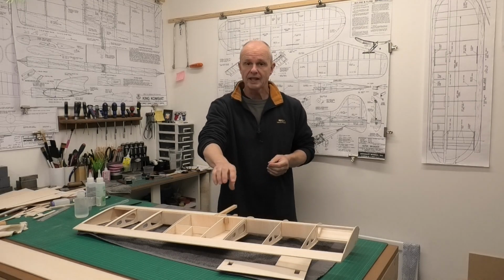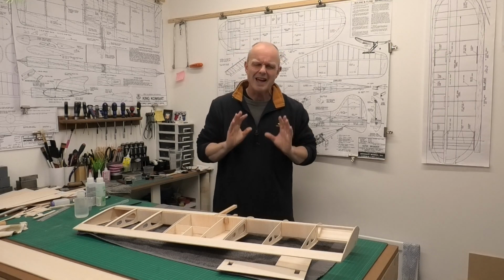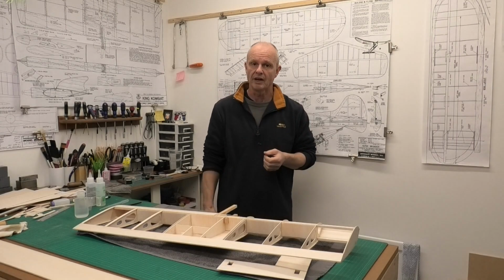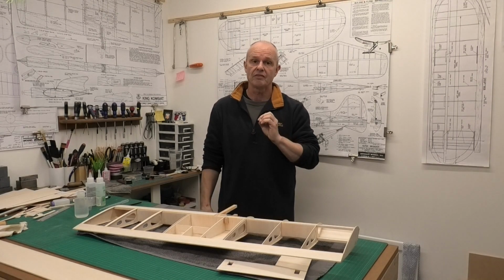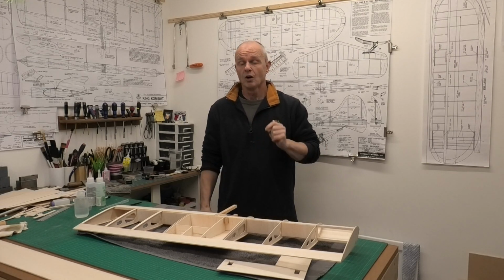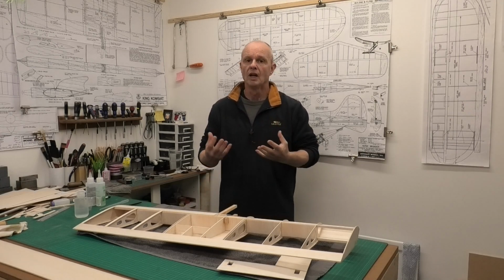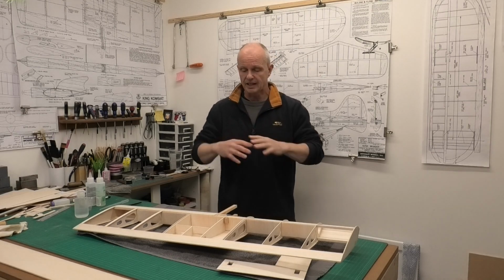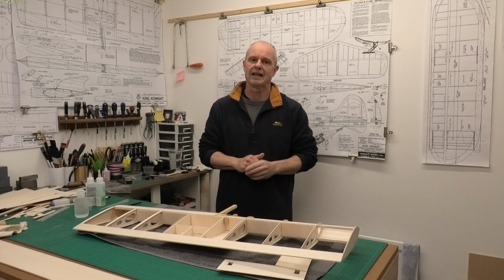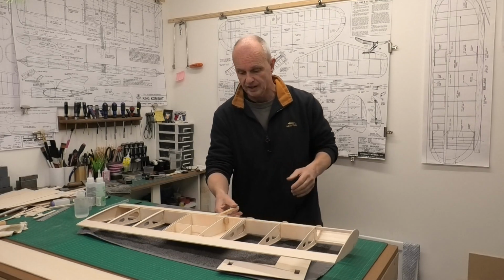We'll have a quick look at this wing in a second, but just a quick comment about ARFs. I don't think I've ever seen a balsa and plywood built ARF that's had any fuel proofing. So if you do fly ARFs, it's really worth checking whether it's been fuel proofed or not. And if it hasn't, then it certainly needs it around the firewall, the back of the cowl, inside the engine bay or the fuel tank bay, because it will really last a lot longer if it has been done. So anyway, let's have a quick look at this.